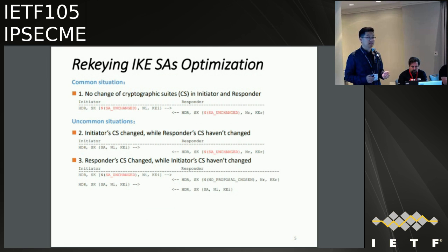About rekeying IKE SAs, in the draft we divided into three cases, but the most common situation is the first one, that there is no change of cryptographic suites in the initiator and the responder. So the initiator can send what we call the SA unchanged payload, and the responder will reply with the responder SPI in the SA unchanged payload.